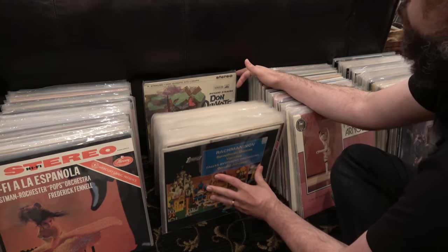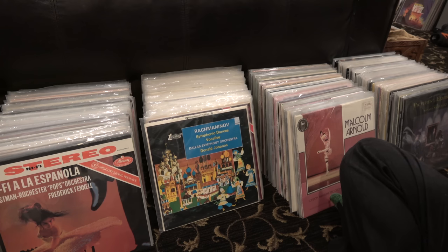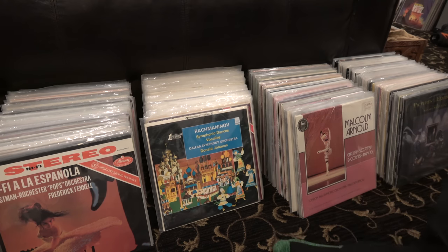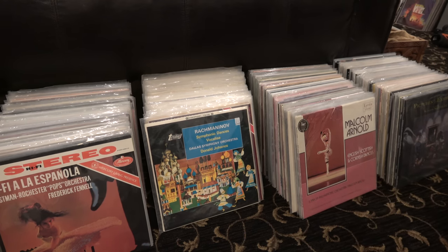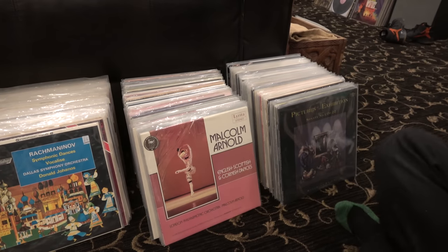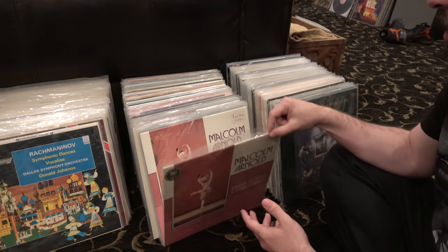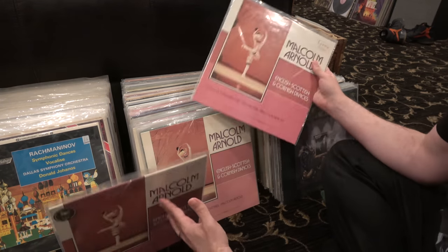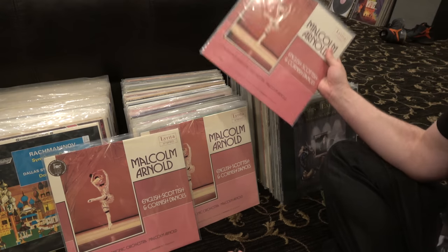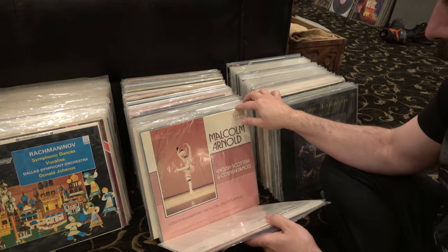All right. Let's take a look. We've got now some more, not necessarily Audiophile titles, but these are kind of titles that the Audiophiles have kind of latched onto. Three copies. Really desirable Audiophile record.